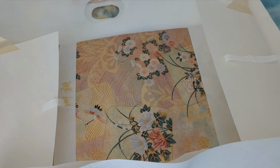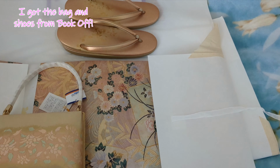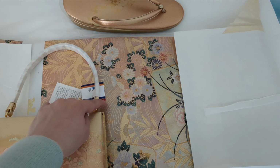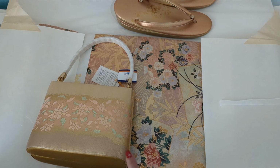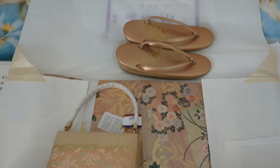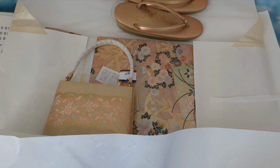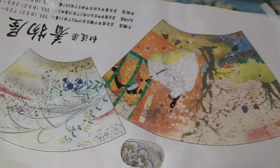Let me actually fetch the shoes and the bag. And here we have the bag. The bag is actually so new that it has the cover on the handle as well. But look how well it matches. And also the zori. I'm so happy that I actually got a really nice matching set, and I will show you the kimono next.